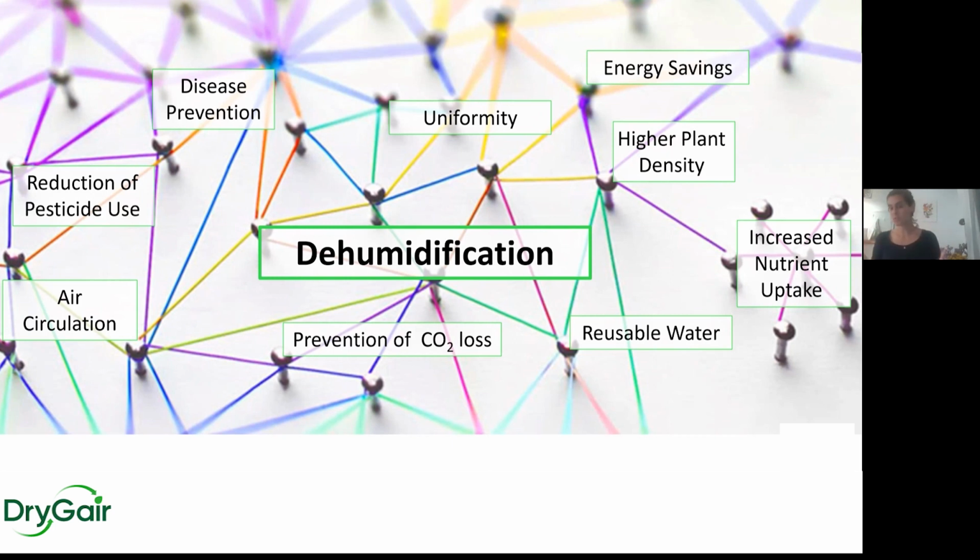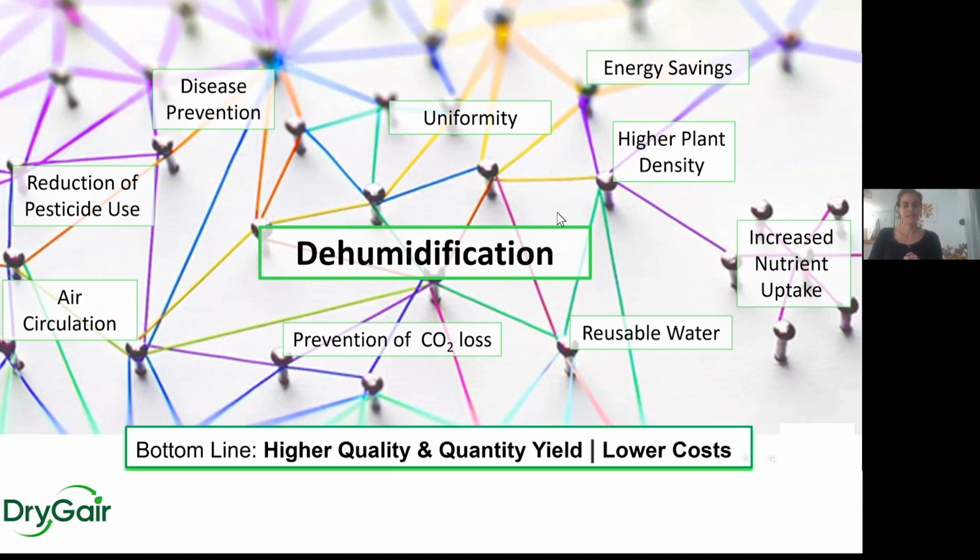And of course, we also get a lot of water from this process. The plants are like giant pumps that are always throwing water into the air. If we have a way to harness that, collect it, remineralize it, and send it back to the plants, that's another resource that we're able to reuse within the closed system of the greenhouse. And for the bottom line, the idea is to get higher quality and quantity of yield and do that in a way that comes with lowered costs.